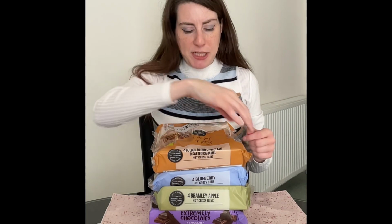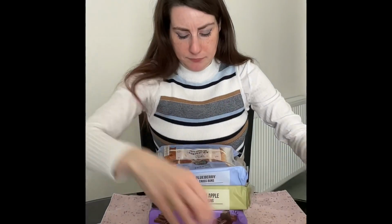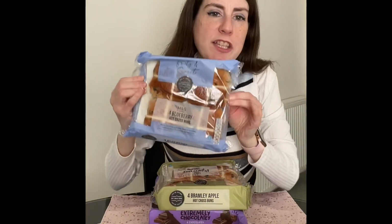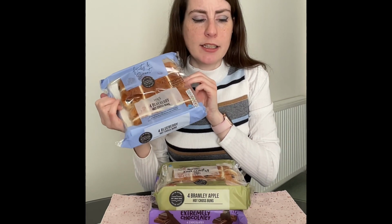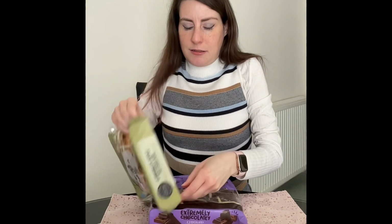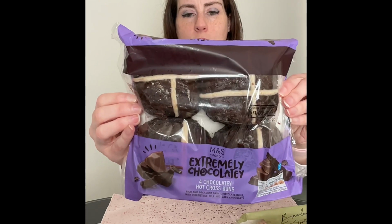I have 4 different hot cross buns from M&S that I will be trying. Golden blonde chocolate and caramel. The blueberry hot cross buns, which are my current favourite hot cross bun. The Sainsbury's white chocolate and strawberry one last year was a very close second, but Sainsbury's are not doing it this year, and I think that is a tragedy because it was amazing. And then Bramley apple hot cross buns, and finally the extremely chocolatey hot cross buns.